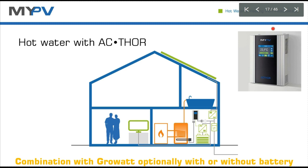It's a power stage. What can we do with this power stage? We can connect an electric heating element to this power stage, and we ensure that this electric heating element becomes PV ready, because we can do the linear power control now. Without an AC•THOR, an electric immersion heater would be switched on and off and nothing in between. So full power or no power. We are now controlling the power linearly on this immersion heater, and this means we adjust the power output according to the amount of excessive power. I have mentioned it with Growatt. This works if there is a battery and when there is no battery. This is very beneficial. So you are completely flexible when you combine our brands together.